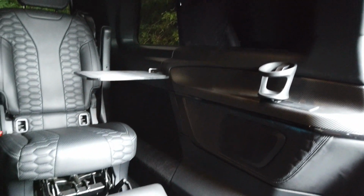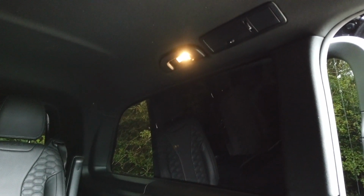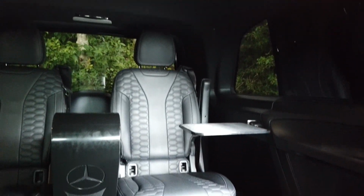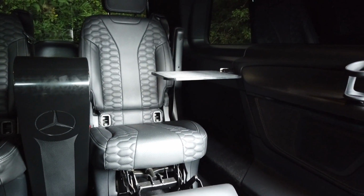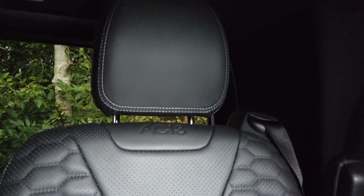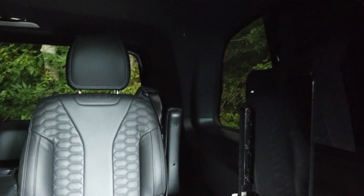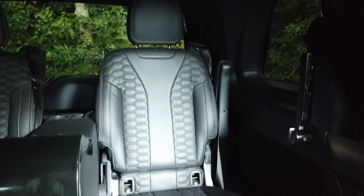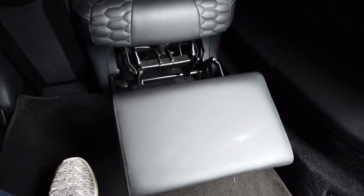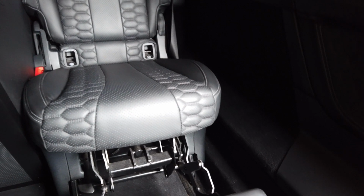Okay, so this is really where we want to be, in the back of this thing. As you can see, we've got really dark privacy glass on this. We've got the AC13 seats, and they've actually got the logo embossed on the seat. We've got these carbon fibre tables that can lift up out of the way and obviously come down, and we've also got these nice footrests that come out as well, which I think are a really nice touch.